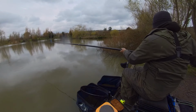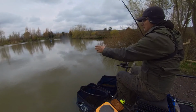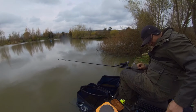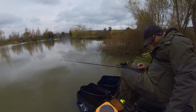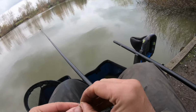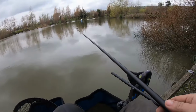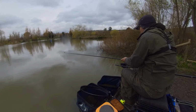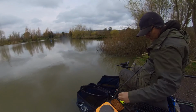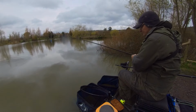Right, that's another bite I've missed on the bigger pellet. The stamp of the fish definitely got smaller in the last half an hour or so. What I'm going to do is have a little look at a 4mm expander because I've been putting 6mm on, which was me being positive earlier on, trying to catch a bigger fish. I was going to say I'm not going to put any more in, but I am. So just a couple of bites. Another 4 or 5 pellets.